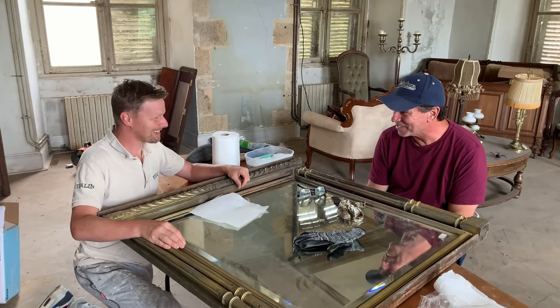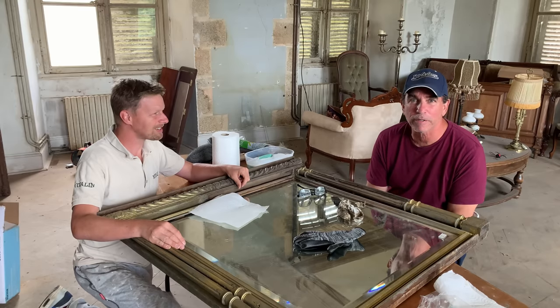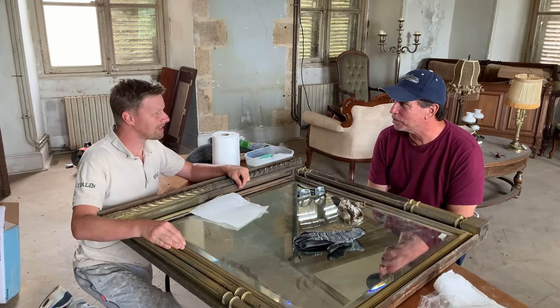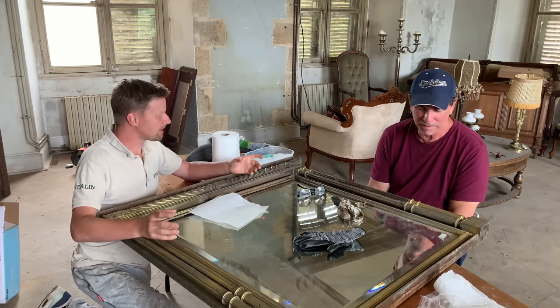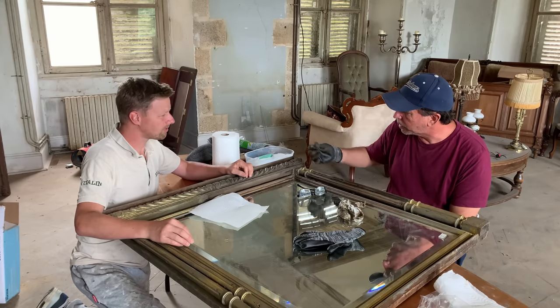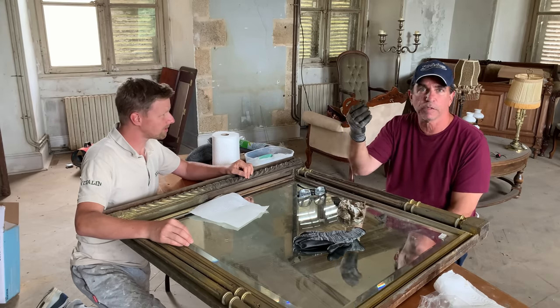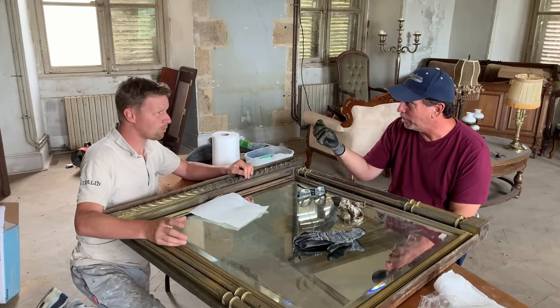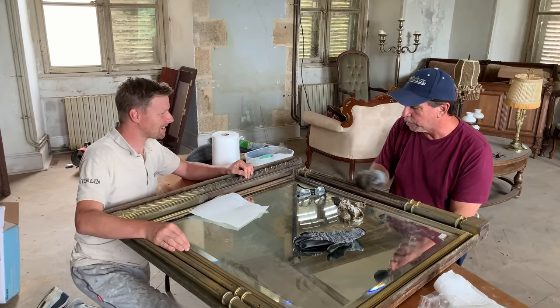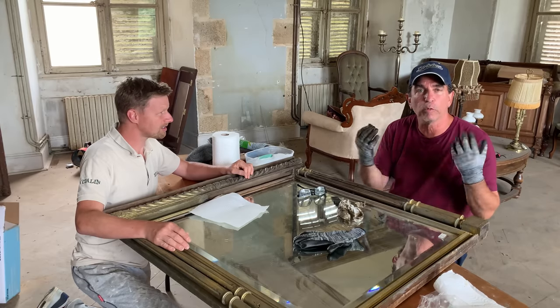Yes, yeah. So I've been working on it for about 2 hours and it'll need a few more hours' worth of work. Then we can finish it. So what is it you're doing at the moment to get the old paint off? Just taking some soapy water and some steel wool, or you call it wire wool. And just going over the grain, over the wood, and getting all that old paint off.